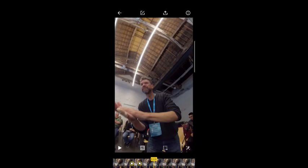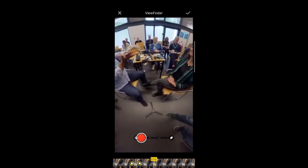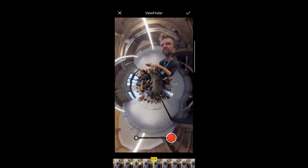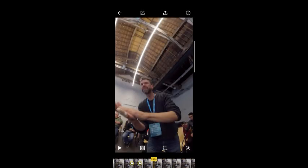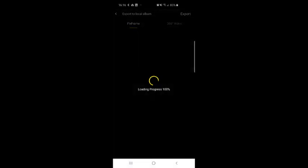It's that simple. Now, if I hold down anywhere on the footage, there's something called viewfinder. Now, when I press viewfinder and tap the tiny planet on the right-hand side, it will give you the infamous tiny planet view. It is really that simple on the app. And then when you want to export your video, you tap the third button on the top, tap local, you can see a preview of your video, and then tap export to download it to your phone. And then you're ready to go to upload it onto social media.